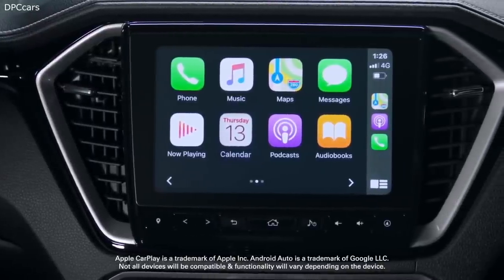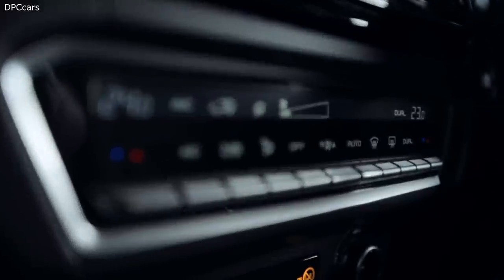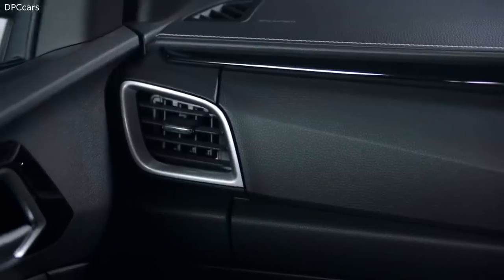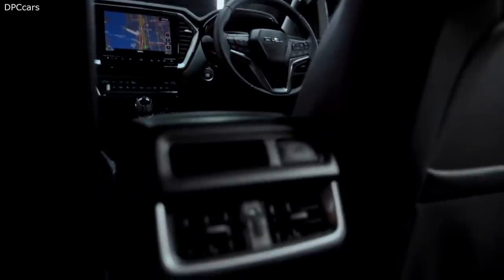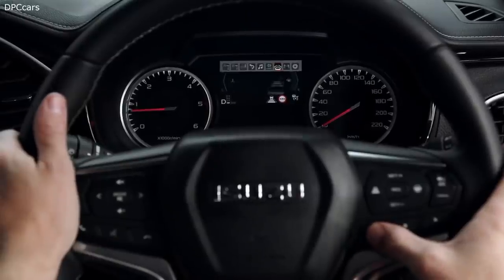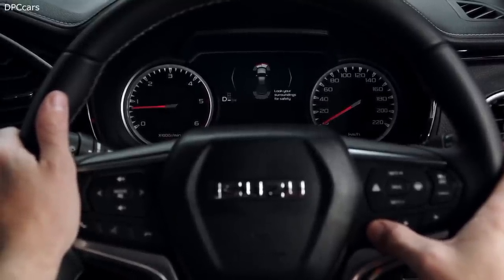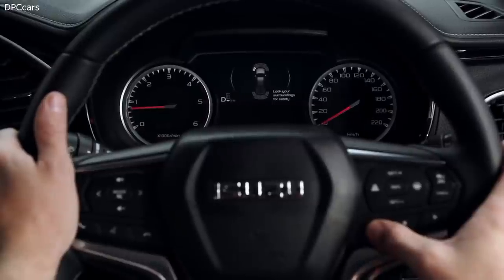The instruments and switches are laid out clearly and conveniently, such as this clean looking dual zone climate control for the front row and AC vents in the back, standard across all crew cab models. The driver's kept up to date with vehicle systems via a new 4.2-inch multi-information display, which is customisable.